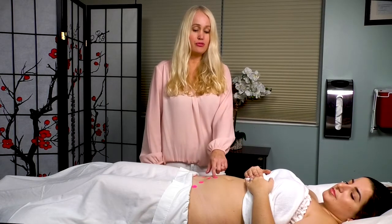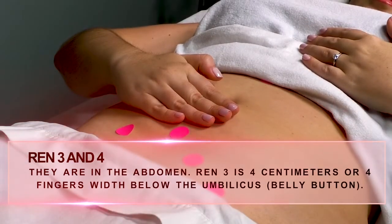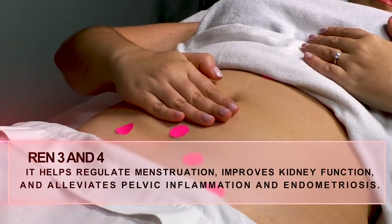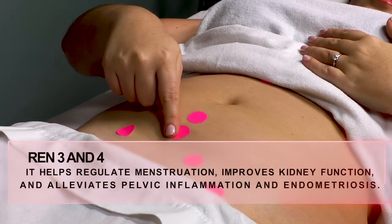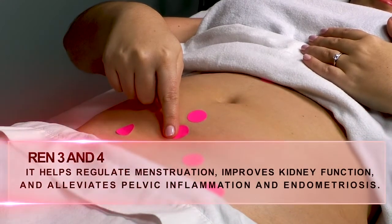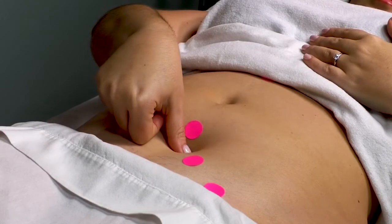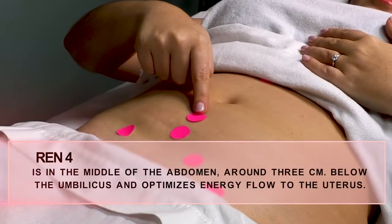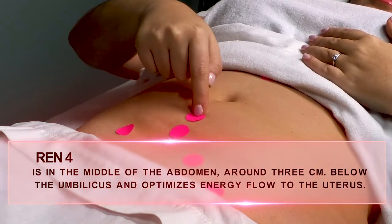Ren 3 and Ren 4 are located on the abdomen. Ren 3 is 4 centimeters or 4 finger widths below the umbilicus or belly button. It helps regulate menstruation, improves kidney function, and alleviates pelvic inflammation and endometriosis. Ren 4 is in the middle of the abdomen, around 3 centimeters below the umbilicus, and optimizes energy flow to the uterus.